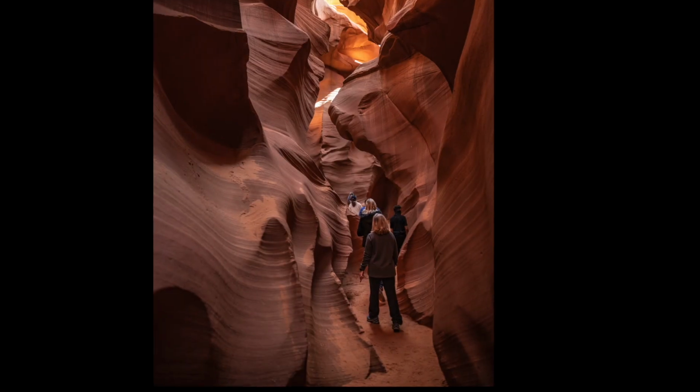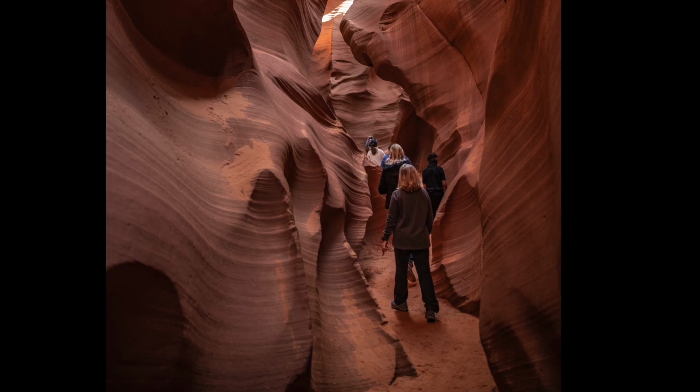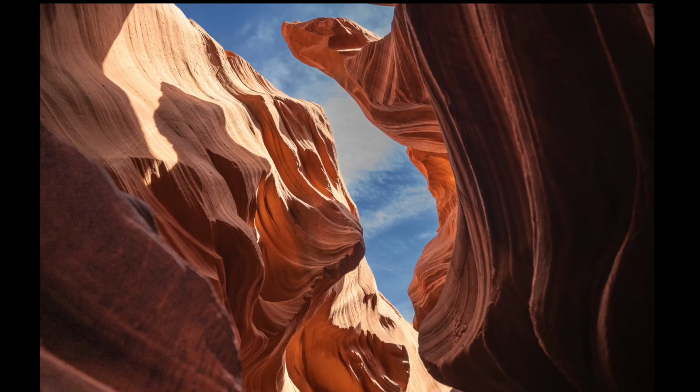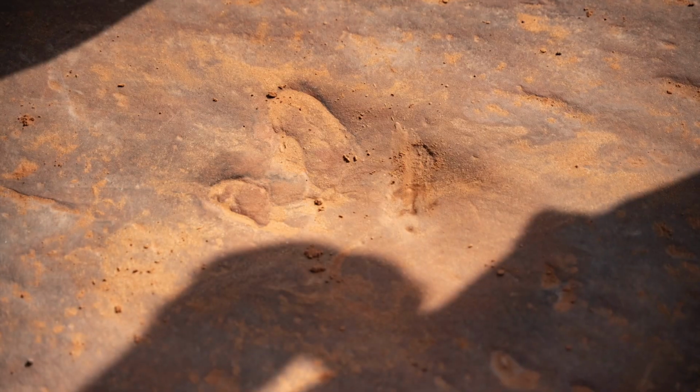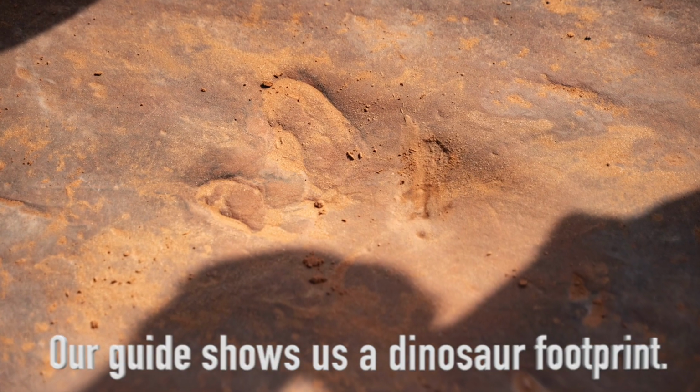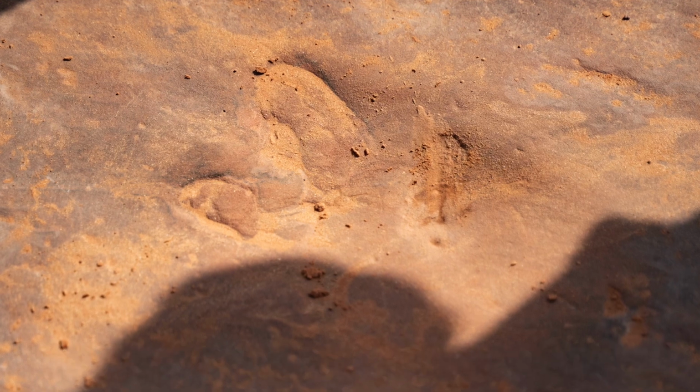Here, we learned that the region was so named due to the former abundance of antelopes in the area. While once plentiful, antelope, as with the buffalo, were killed en masse and are now a rare sight.